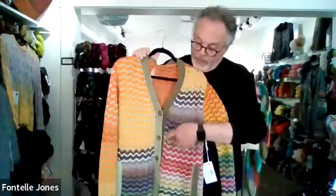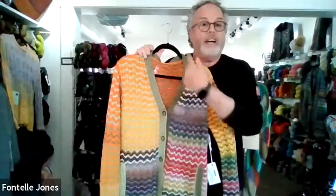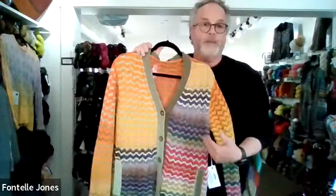We showed this today here in the store, and somebody asked, well, what if I don't want green around my face? You're in control. You have the yarn. Do the rib first, pick the colors that you want there, and the rest of it goes into the body. So there you go. This is what we've got for you.